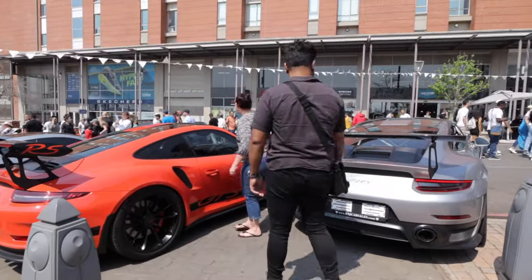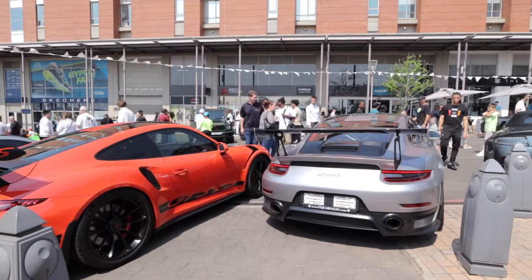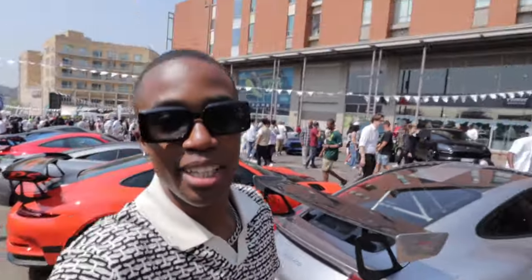Just the back of this 2RS, the lights alone, the spec. Oh my gosh. So this one is for Smeezy. He missed out on this one again.